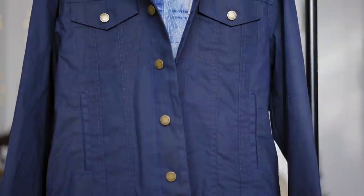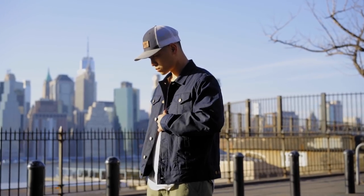Well, let me just put this out there. A1 quality, and it actually smells like Home Depot, surprisingly. Yeah, it smells like it's from the wood section. That's how you know. Anyways, think of this like a denim jacket.